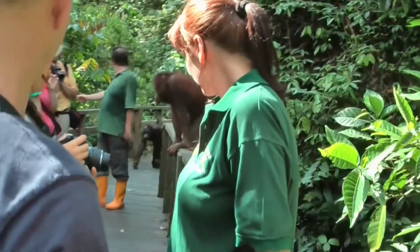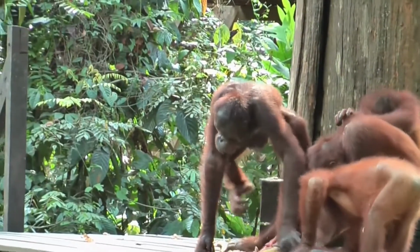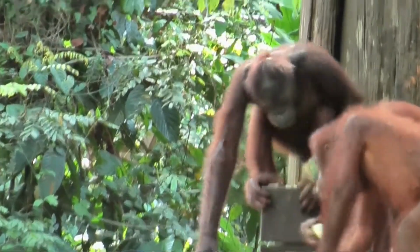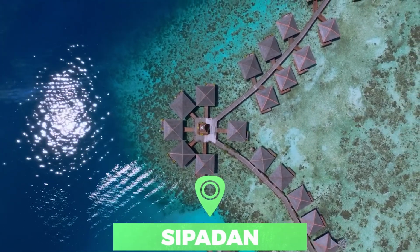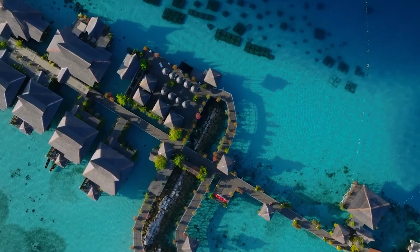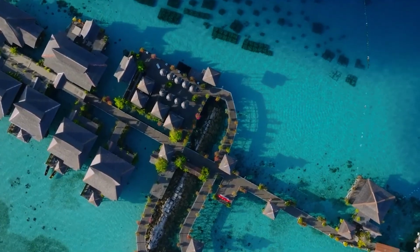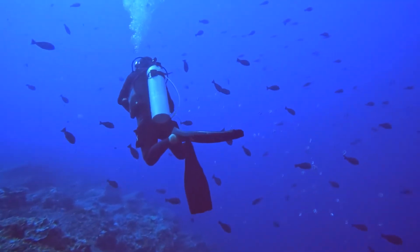For the best chance at seeing these young orangutans, show up for one or both of the daily feeding times, when fresh fruit draws out the animals and gives you a great view of them. Number 4, Sipadan. Off the coast of Sabah is Sipadan Island, arguably one of the best scuba diving destinations in all of Malaysia. On the beaches, you'll see enormous monitor lizards, and the sandy coastlines are truly stunning.